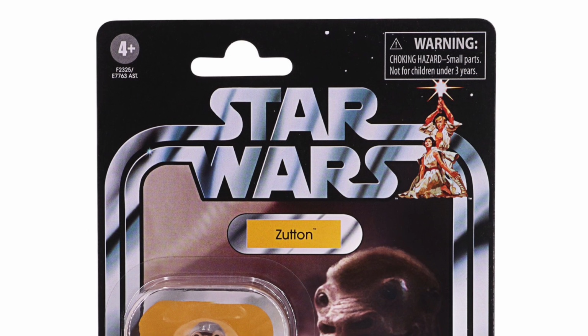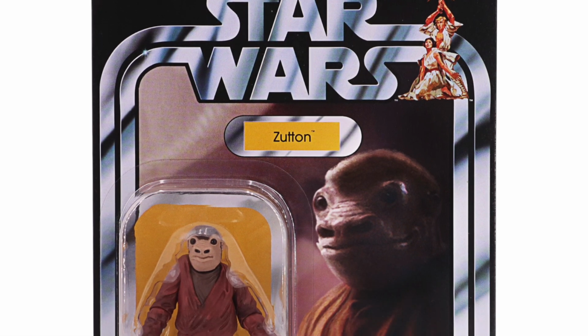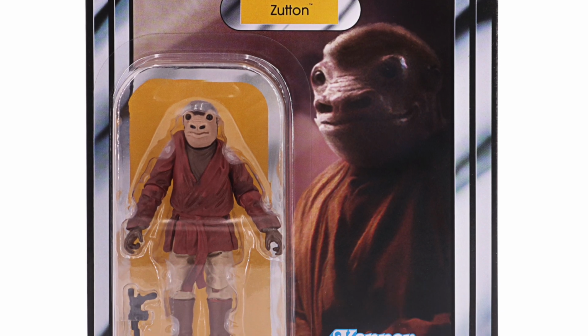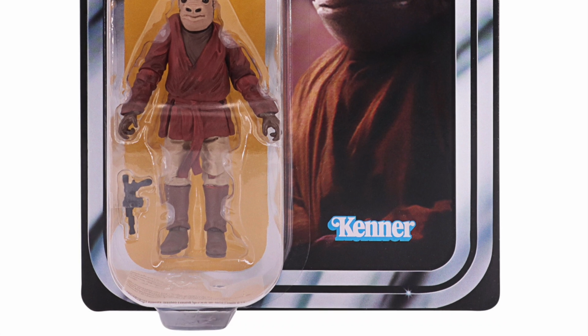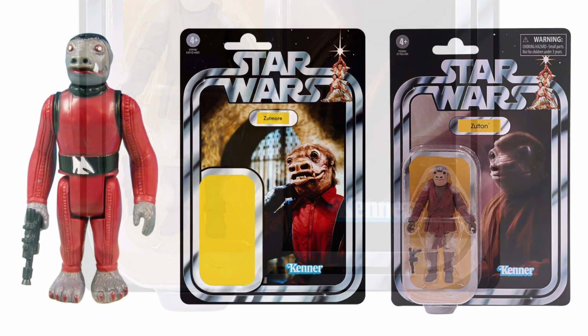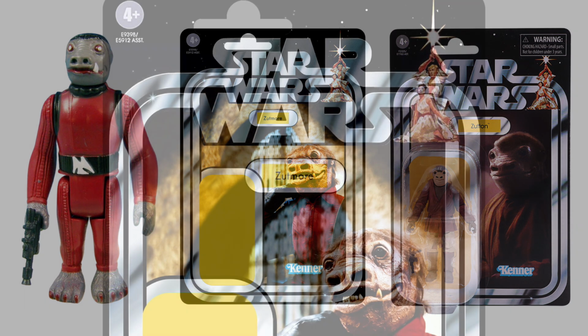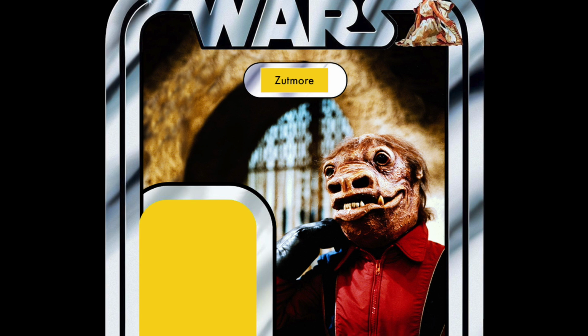Next on the list is Snaggletooth. Now, earlier on in 2021, Hasbro repacked the Zutton figure, which was originally once again included in a special action figure 3-pack, onto an all-new card back. At the time, Hasbro described this as adjacent to the 96, as the figure and the card back do not match what Kenner originally released. What we need is the original card back, which depicts a Snivian scene in the holiday special.